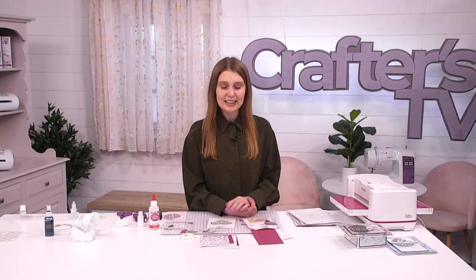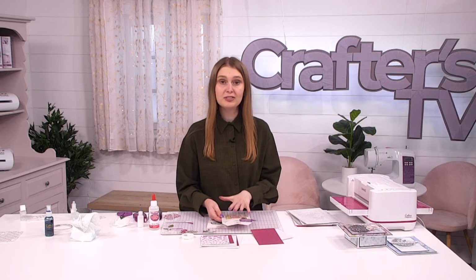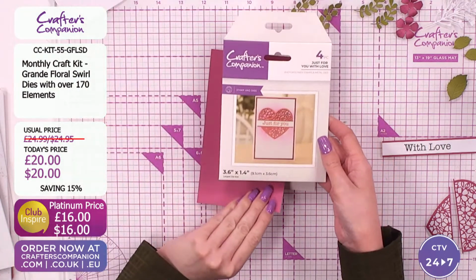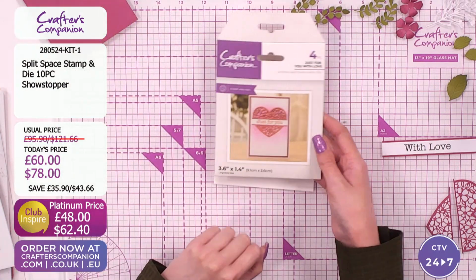In the meantime, shall we do one final demo? Yeah, let's do it. Let's feel the love, the crafty love. We're going to use the Just for You with Love stamp and die set for this final demonstration. We're going to go back to Lily's favourite colour, and bring in all the beautiful pinks. So let's go in with our fabulous Just for You with Love stamp and die set.